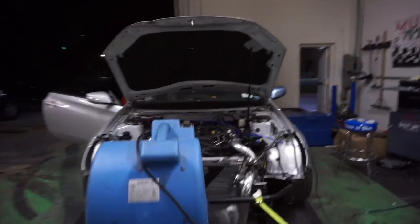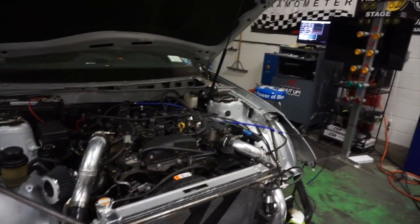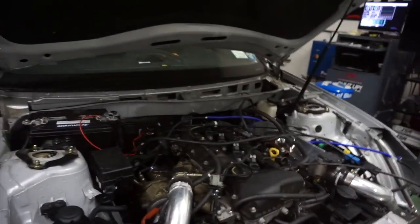There's a little weird sound coming. It sounds like something's rubbing against something, but I just can't seem to find out what it is. So I just kept on going anyway. I don't have much time. I just want to get this tune done today so that I can figure out whatever it is.